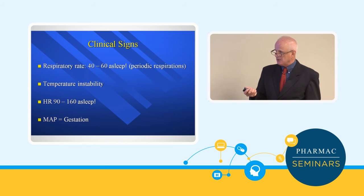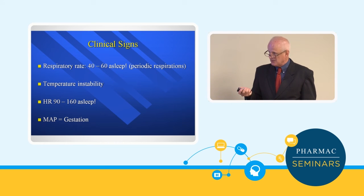Instability might be a clinical sign of impending unwellness. That's a so-called normal heart rate for babies. Again, it needs to be taken when asleep. Babies can have a surprisingly low heart rate when they're asleep, which is normal. While that says 160 there, I think up to 180, maybe even a little higher, could be accepted as a normal heart rate in those babies.